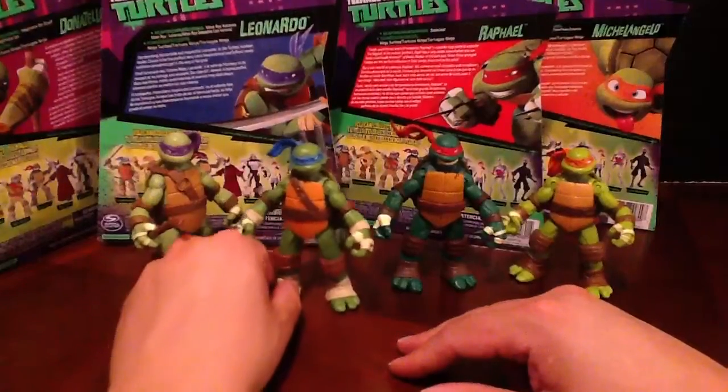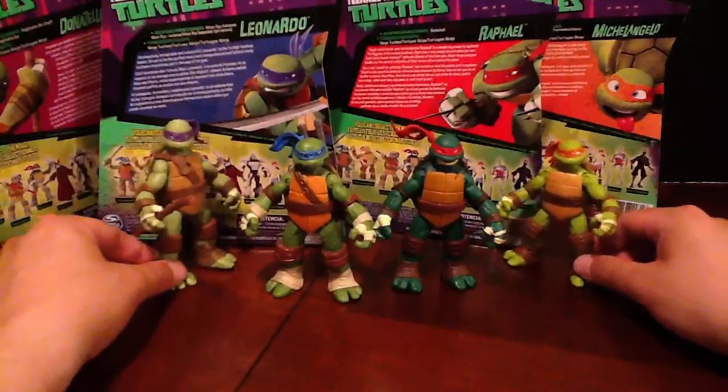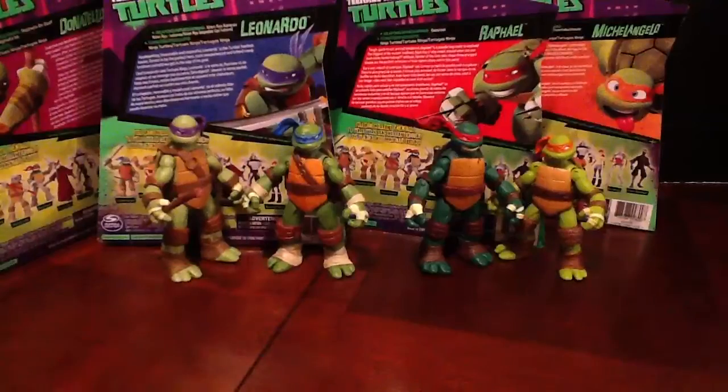Now, I also did pick up the two villains. I haven't found Krang anywhere, and he seems to be extremely hard to find. April, I'm probably going to pass on because I'm really not too crazy about it.